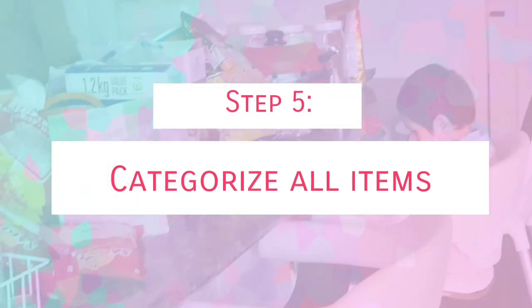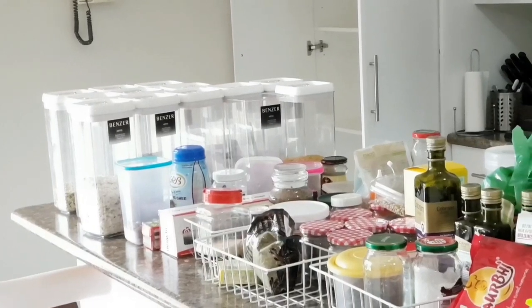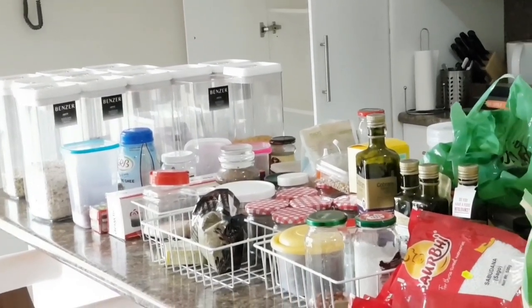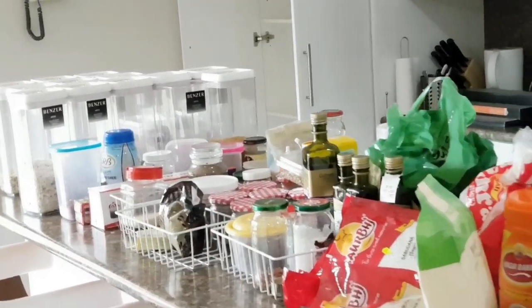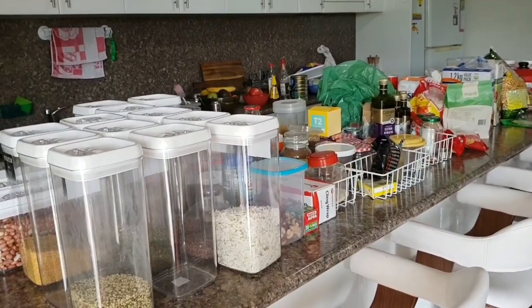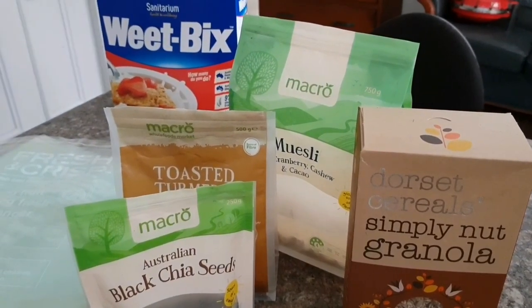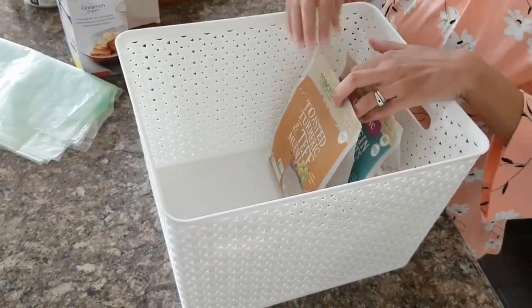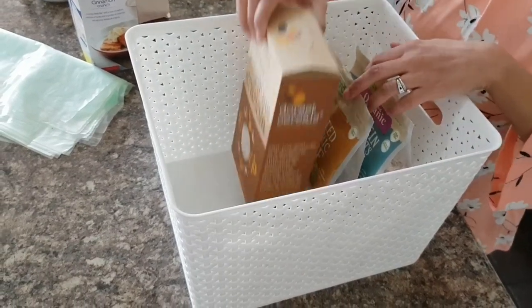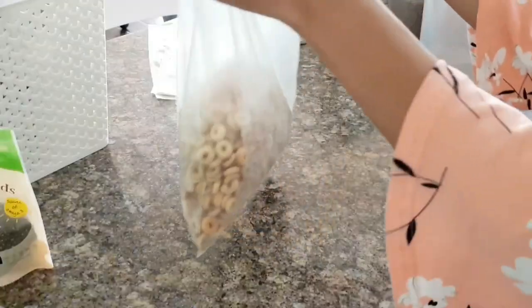Step 5. Categorize all items. Once everything is out on my countertop, I can see everything. I'll group them into categories. This will help me visualize how much stuff I have for each shelf and if I need to move things around. I'll put cereals together, all snacks together, spices together, and so on. This enables me to see what I have and makes the decluttering and organizing process much quicker.